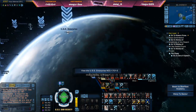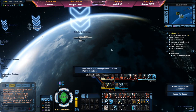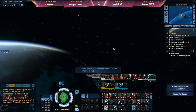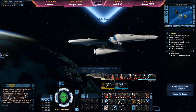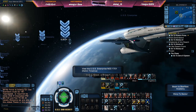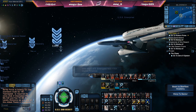Okay, that looks like the Kelvin. Yeah, that looks like... Oh, so we are going in order. So this is the Kelvin Enterprise. Interesting. Oh, I get it now. So that's going to be the NX-01. Got it. Okay.